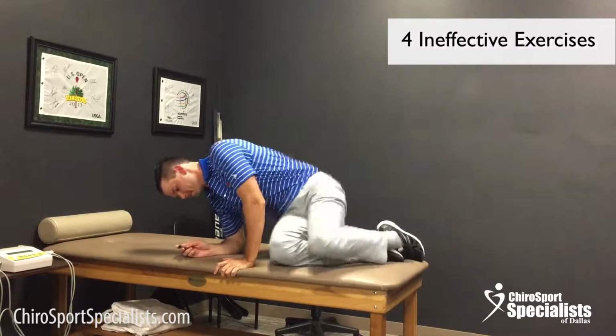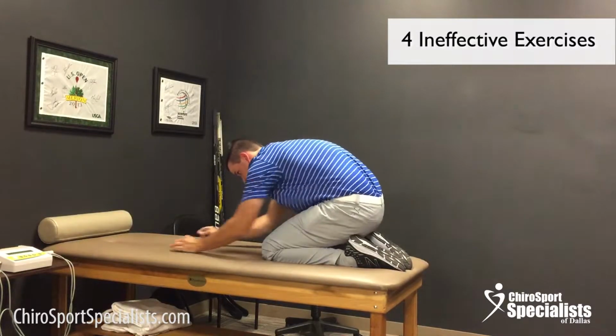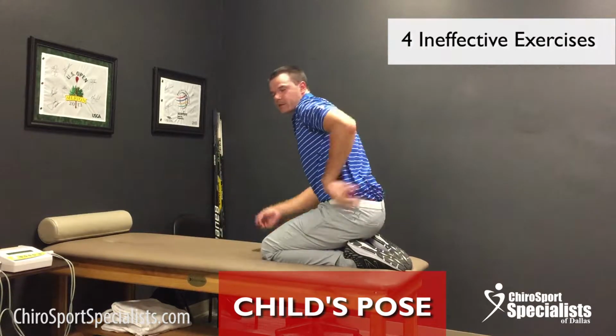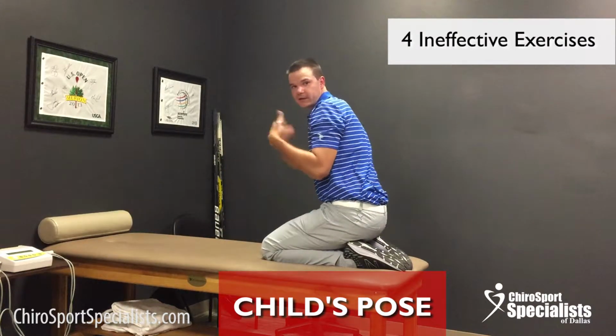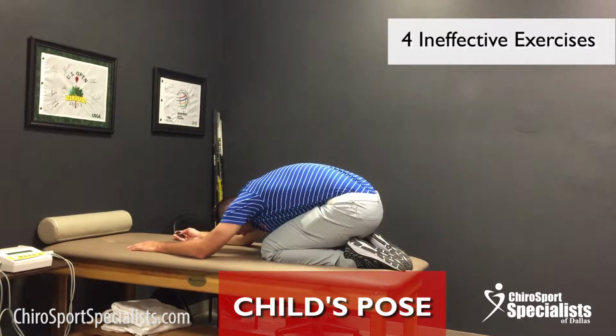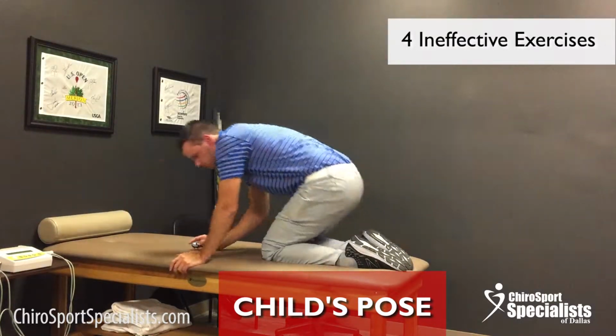Here's the fourth one. Child's pose. Again, it feels good. I'm stretching my lower back, but later on in the day, your back's going to start hurting again, and you're like, why? And patients ask me, why does my back hurt after I stretch? Well, this is why. Child's pose, I'm flexing my lower back. So like I said earlier, we're spending so much time flexed all day, sitting, car ride, doesn't matter, perfect posture or not, flexion and repeated flexion is the cause of lower back pain. So why would we want to stretch and flex more?